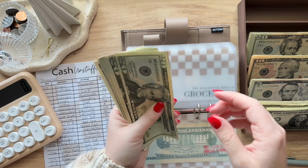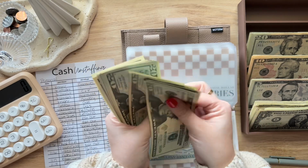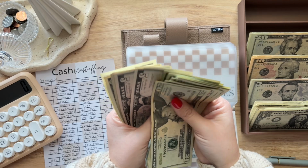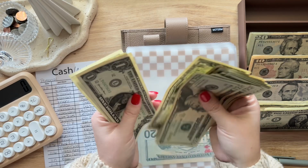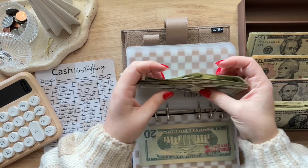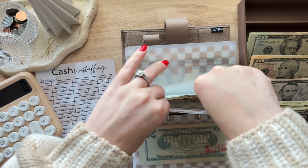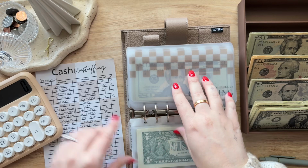And now it is 20, 40, 60, 81, 20, 40, 60, 82, to 5, 10, 11, 12, 13, 14, 15. So $215. That is better. And then I think the Costco one was like around $70 or something like that.